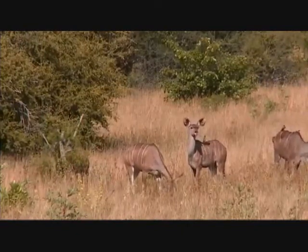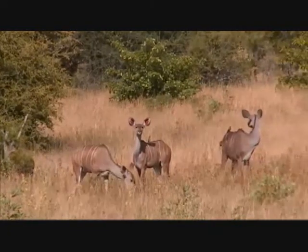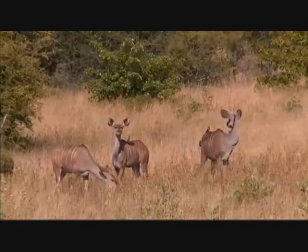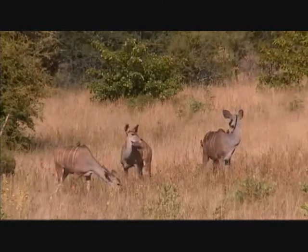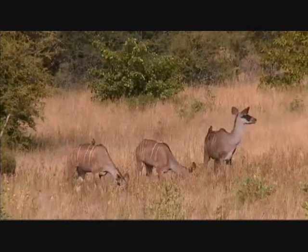Notice how their ears are constantly moving. They're like big radar dishes. And oxpeckers in tow.